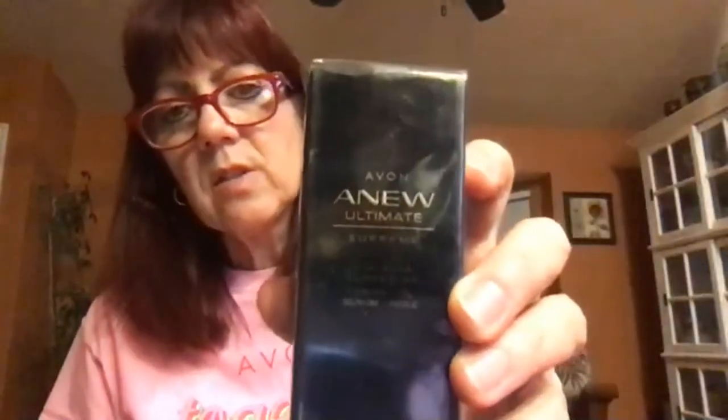We have this. This is a great product. A new Ultimate Supreme. It's a dual elixir. It has two chambers and it gives you an oil and a cream serum that works together to really work on aging, and it just feels great. It's made with black Tahitian pearl extract. So all of that product you get when you do go to AvonU and you do our training.